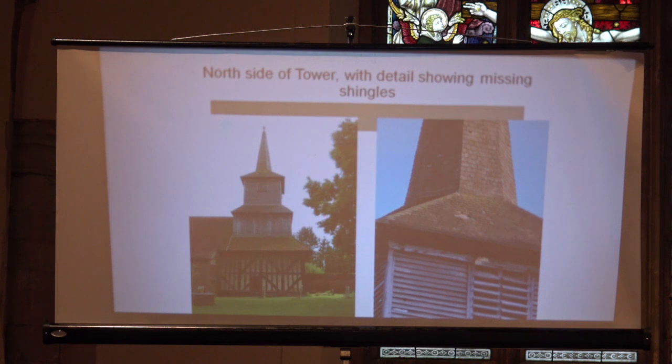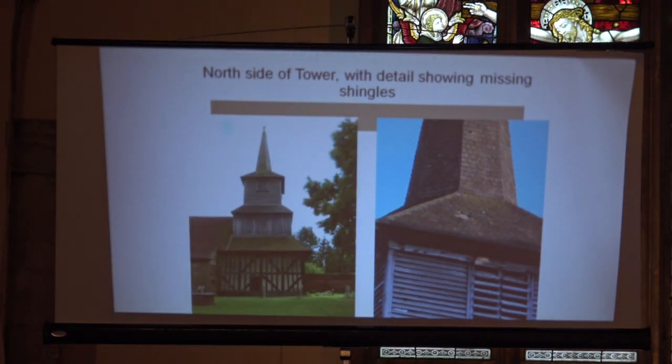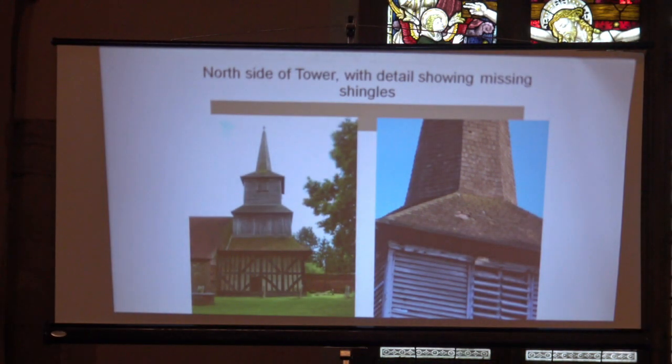And when the water comes through, it's attacking the timber frame, which is holding up the tower. And as you all know, this tower was built in 1400, so it's a very ancient timber frame tower. It's a Grade 1 listed tower, and according to Nicholas Pevsner, who was an expert in churches in the 1930s, it is the most impressive timber frame tower in the whole of England. So it's a very, very important church tower, and we need to look after it. So we need to get the shingles and the cladding replaced.